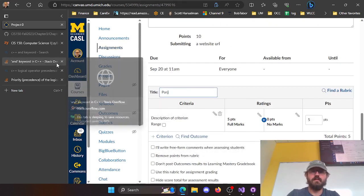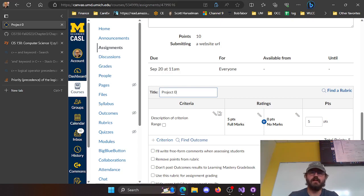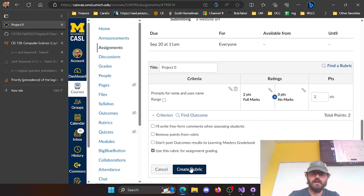So this is for project 0. When you turn it in, you're going to assess yourself using this rubric. You'll tell me you got the points, you didn't get the points, or maybe you got partial points, right? Perfectly fine here. So they're going to be 2 points each. The first one here is prompts for name and uses name, for 2 points.